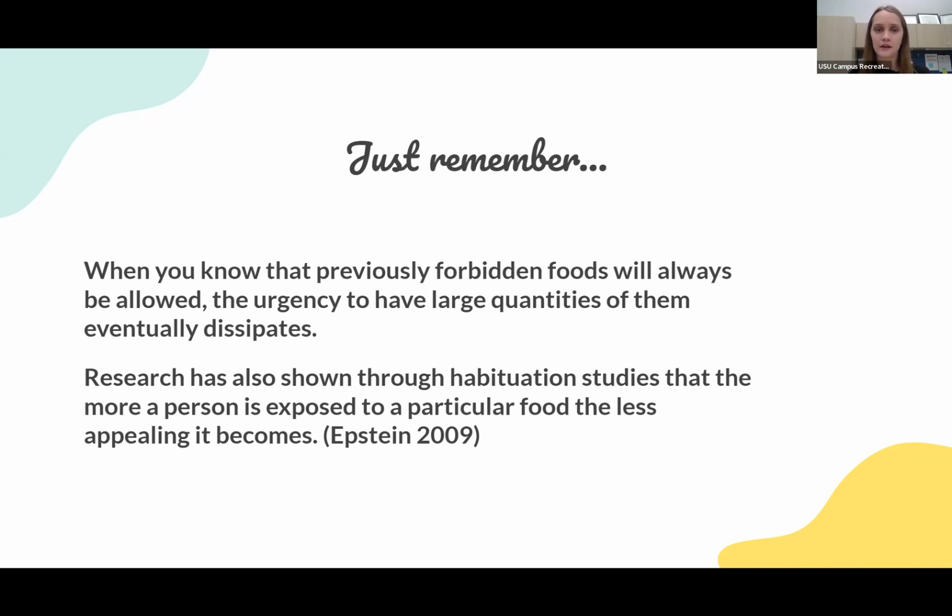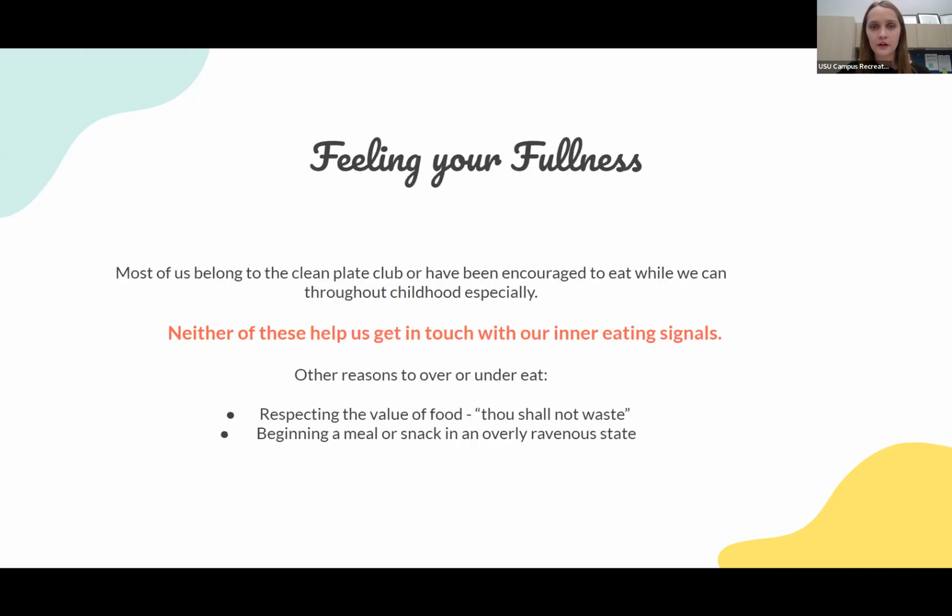So same kind of concept. Even if it's your favorite food, you're eventually going to get tired of eating it. So just keep that thought in the back of your mind: eventually your cravings for those foods will dissipate, and you'll actually start to crave other things that you might typically not have craved, when you let go of that restriction and that control that foods have.